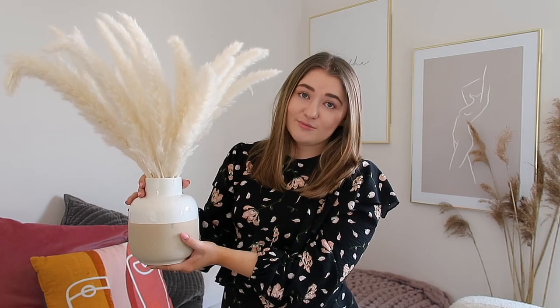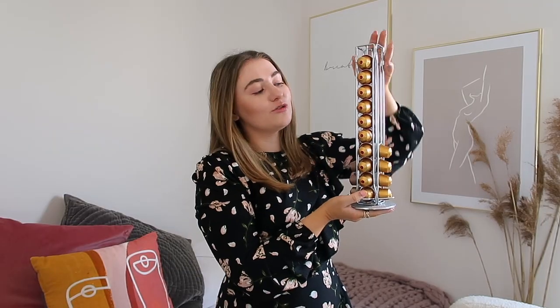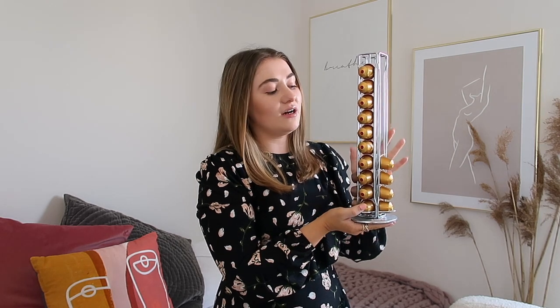But I really love this pampas grass. It's such good quality and a serious must-have from me. Now the next thing I wanted to talk about is another coffee themed item.